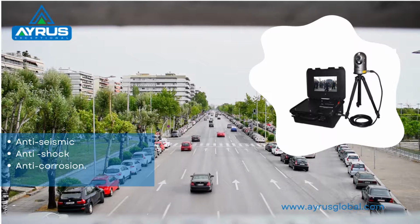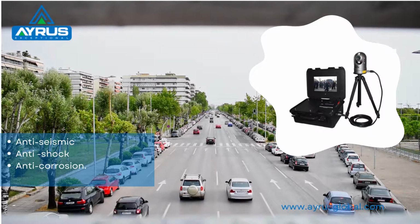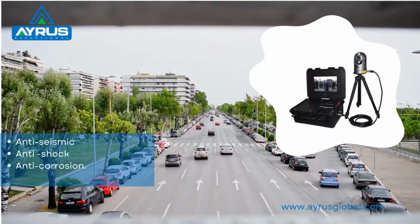It is made from magnesium alloy material. This makes the mobile Dome PTZ Camera anti-seismic, anti-shock, and anti-corrosion.